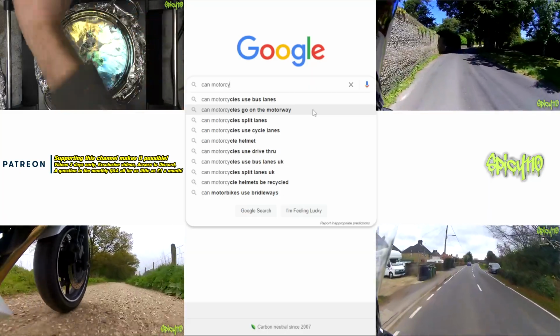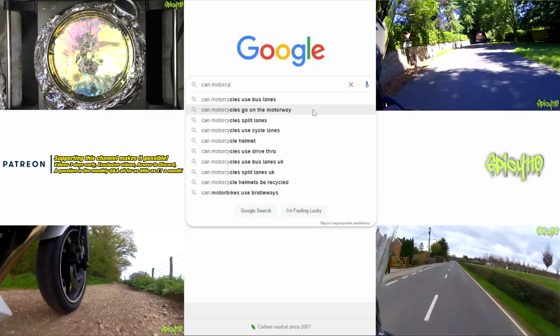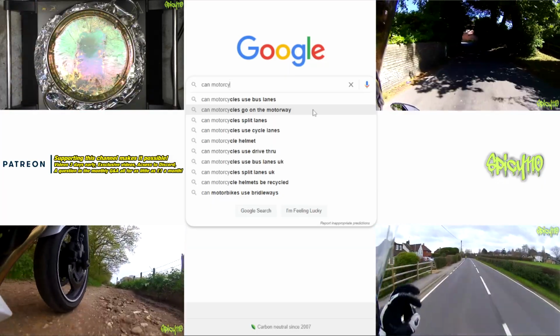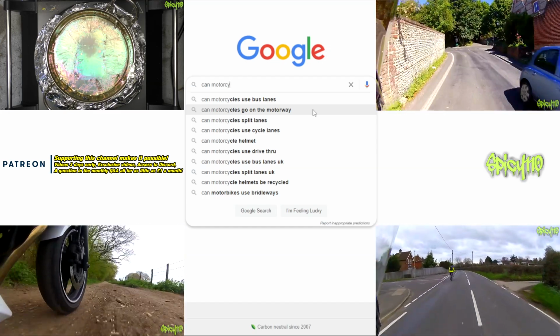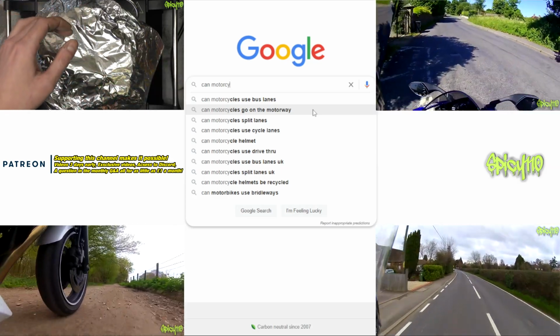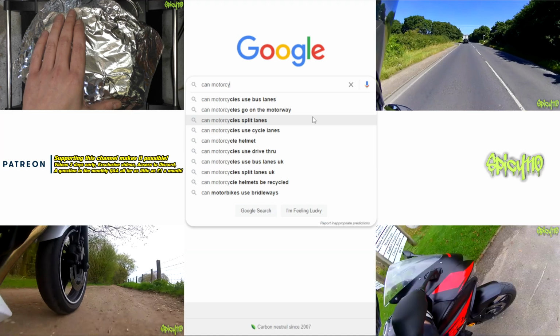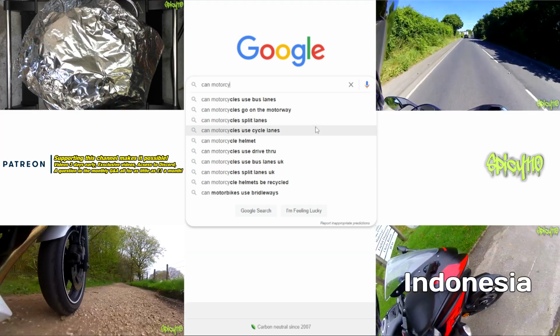Someone did correct me on this. I thought it was a 125cc requirement for the motorway, and it is in the sense that that's the way the licenses work, but it does say in the wording that it can't be under 49cc, so a 50 or a 100cc can, just still don't. Can motorcycles lane split? Yes, in the UK and particular places, we've been over that one.